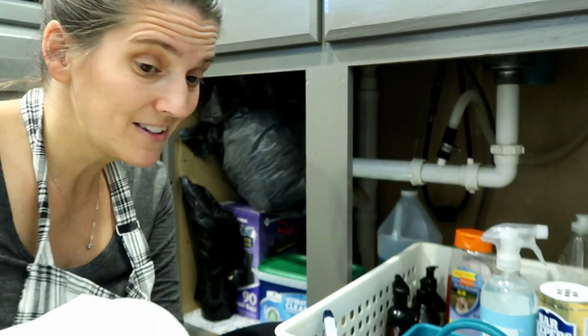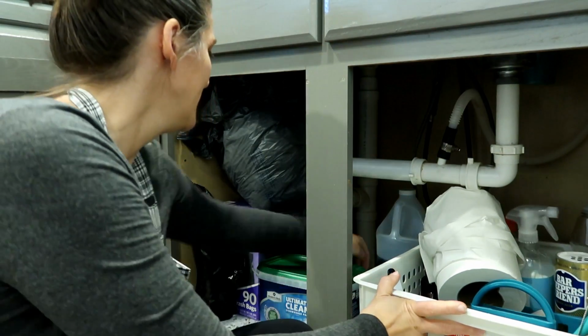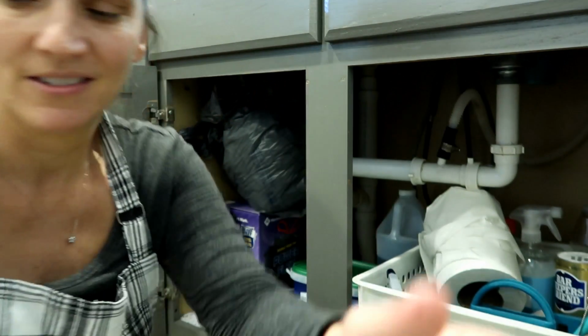So this cover is all good and done. I just put this on top, slide it back in, make sure it's clean and no water spilled in there, and that's that covered. It's all done. So we're gonna keep moving this way.